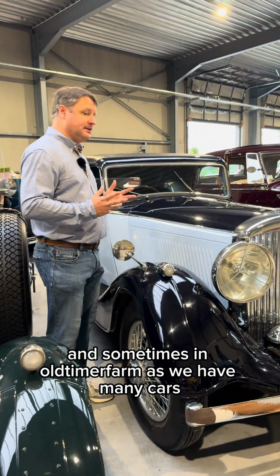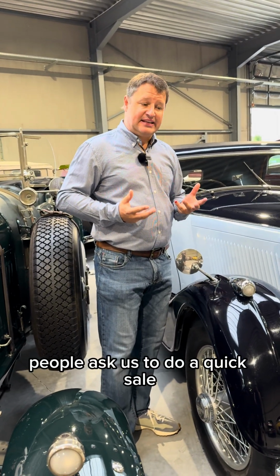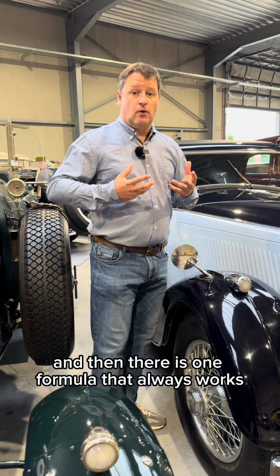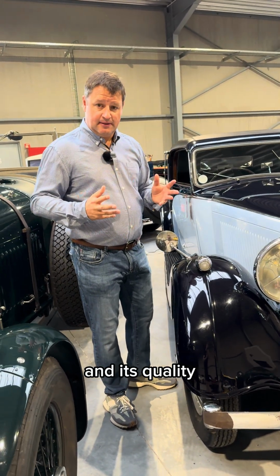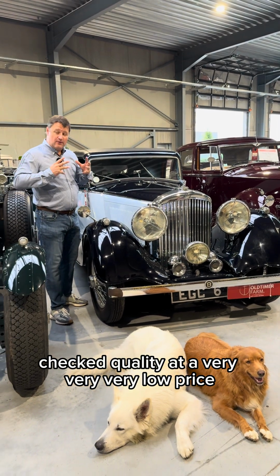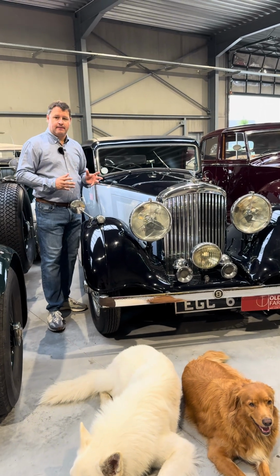And sometimes in Oldtimerfarm, as we have many cars, people ask us to do a quick sale. And then there is one formula that always works, and it's quality, checked quality, at a very, very, very low price. And this is one.